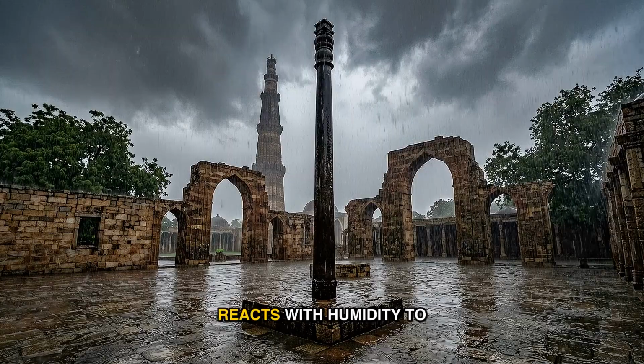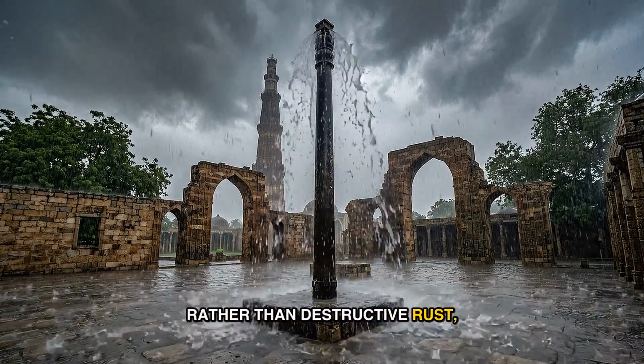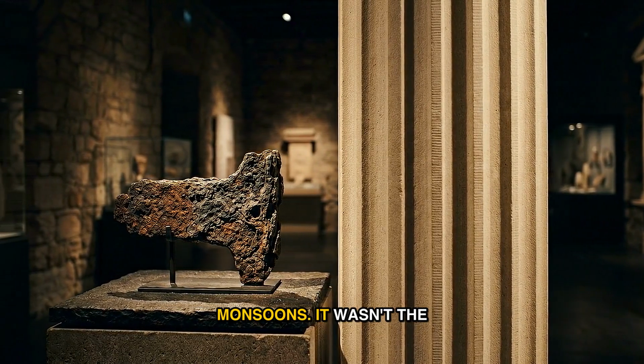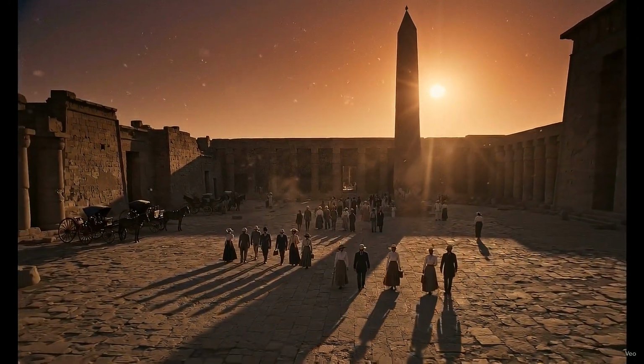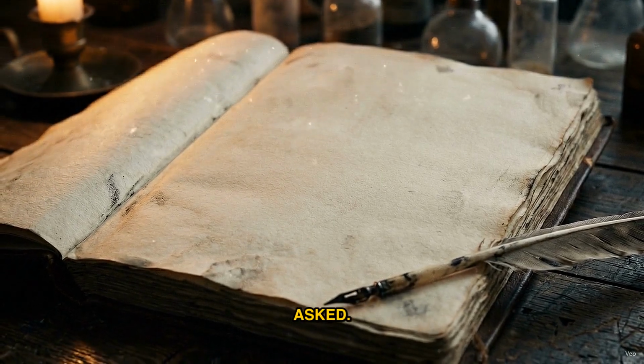That phosphorus reacts with humidity to build a protective crust rather than destructive rust, effectively armor-plating the pillar against 16 centuries of monsoons. It wasn't the weather that protected the iron. It was the metallurgists who made it, thanks to a process nobody bothered to test until a lab finally asked.